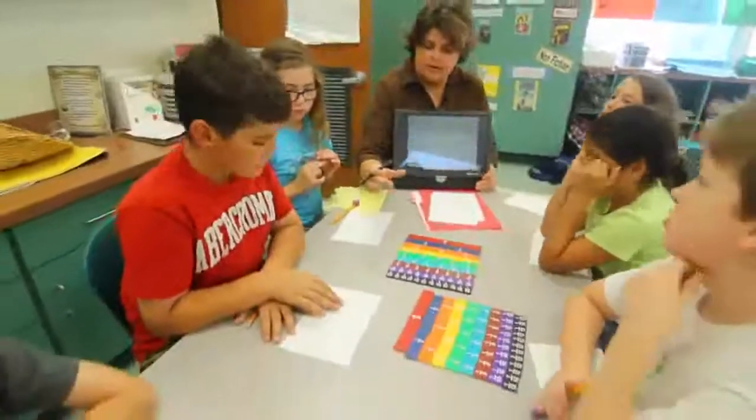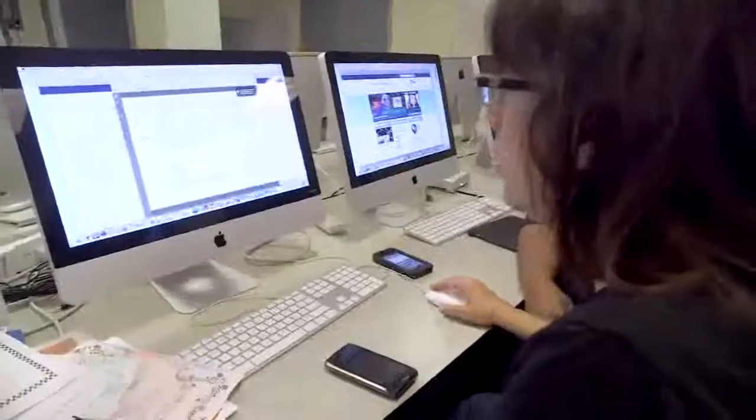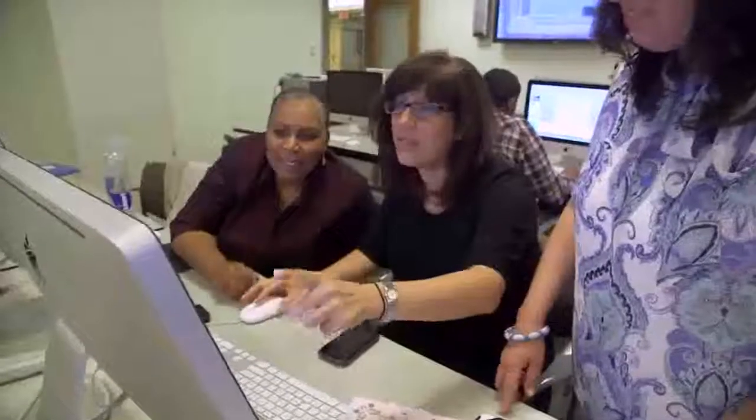Share My Lesson can bring all of the best to the table, and we can all then gain some information about what the standards are all about. I can go on and find something on main idea, or I can find something on attributes or function, and then I take those things and I can adapt them to what I'm doing.